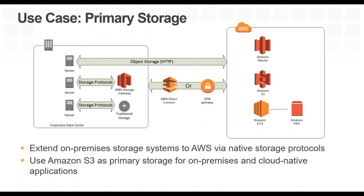So if you need to expand your data footprint, maybe you would like to avoid a hardware procurement lifecycle, you can drop a virtual machine in, use the AWS Storage Gateway product or a complementary solution like that provided by CTERA, and then use Amazon on the right-hand side using your native storage protocols and, critically, your native processes, your existing processes.